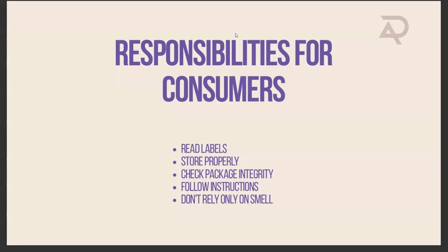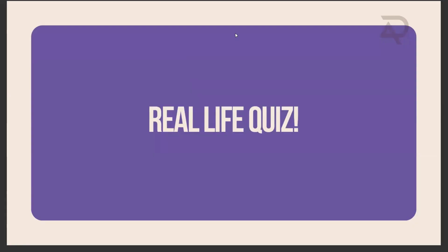Are you transferring the product to another secondary packaging? And as I mentioned before, yes, we're using our God-given senses to smell and feel and touch. However, we do not rely only on smell. Honor your date codes. If you're not sure, it says, when in doubt, throw it out.